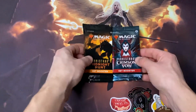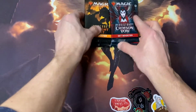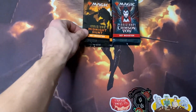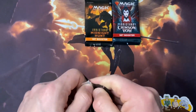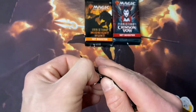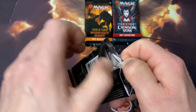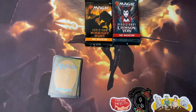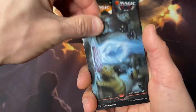Now, these are set boosters. I did pay $5.69 for each one, so there you go. And these were picked up at the good old Walmart. If you guys have been picking up sets from Target lately, this one is super hard to open. Walmart has been my go-to lately. Target has been kind of a bust, so that could be a list card right there for us.